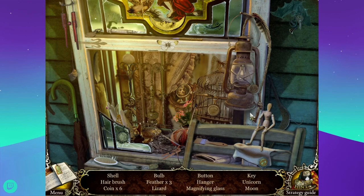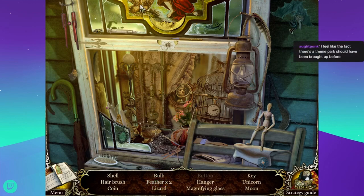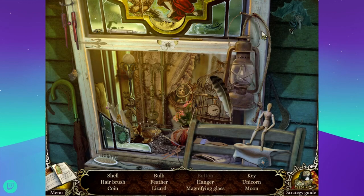Shell, hairbrush, 6 coins. 1, 2, 3. Is that a coin or a button? That's a button, but I needed it anyway. 4, 5. I found 5. And 3 feathers. Is that a feather? That's a feather. Well, okay, that's also a feather though. Yes, that should have been in the intro somewhere, that there is a theme park in the back of the house. That seems extremely important to me.